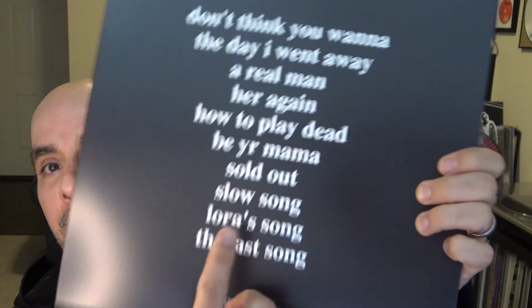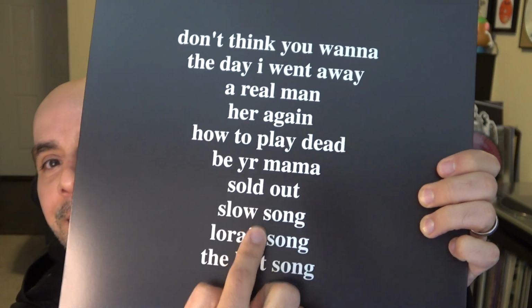You can definitely hear that kind of Riot Grrrl movement that they helped start back in the 90s. Fast-paced punk rock. There is only one slow song in this record, which is also called Slow Song. Right there, Slow Song. Great track. I was very impressed with this record.